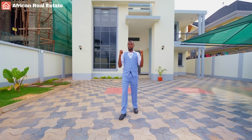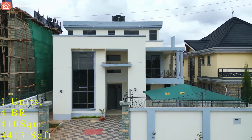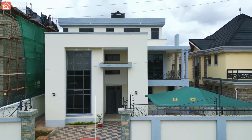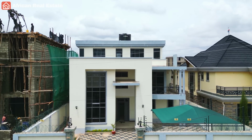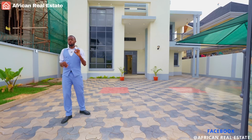This is one of the developments, and it is a 4-bedroom all-en-suite mansion with a plinth area of around 410 square meters. This unit has been constructed on a 50 by 100 lot. The unit has partially been inspired by Ethiopian cultures, but many people are saying that this unit has a Nigerian touch. Let's discuss below and tell me what you think about it.